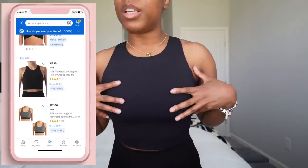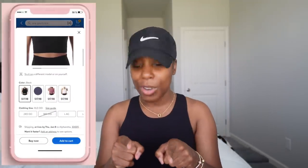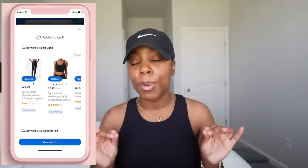So let me talk about the piece that I have on right now. I just threw this white sweater over because it's gonna rain today and I just needed something to cover up with because I don't have any sleeves on today. So the sports bra is from Avia. And if you have been watching me for a while, you know, every time I shop at Walmart, I at least have to get a sports bra because they have some of the best sports bras.